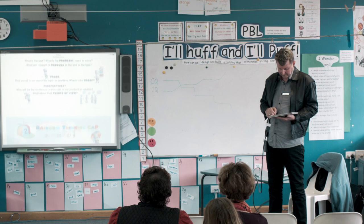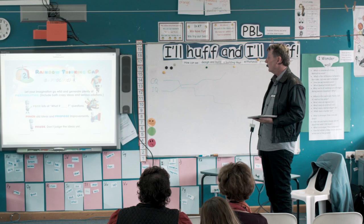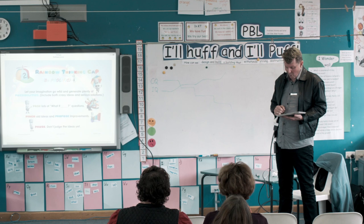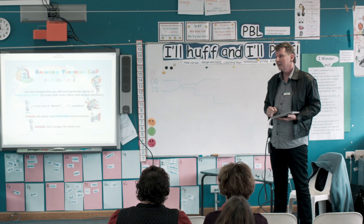After they've determined what their task is, we then go to the rainbow thinking cap. I have several of these caps, the kids love them. They put them on, they're like magic, and they just brainstorm the most amazing ideas. Compared to adults, they just come up with amazing ideas. Let your imagination go wild and generate plenty of possibilities. Pose lots of what-if questions, pinch old ideas, propose improvements. Don't judge the ideas yet. The kids like the fact that they can just generate half a dozen ideas and no one's going to judge them.